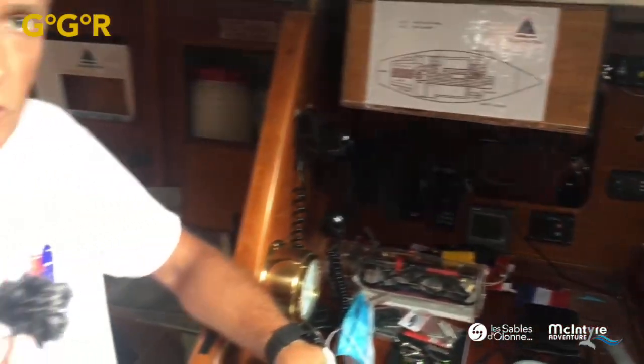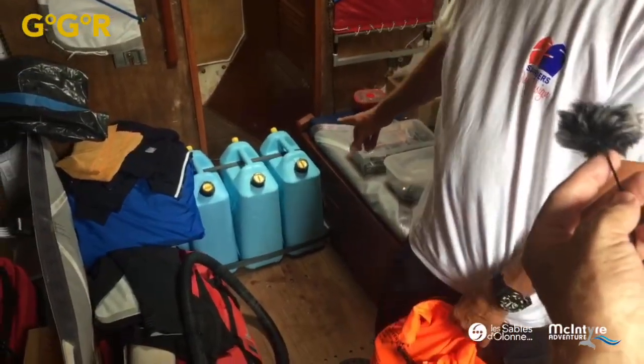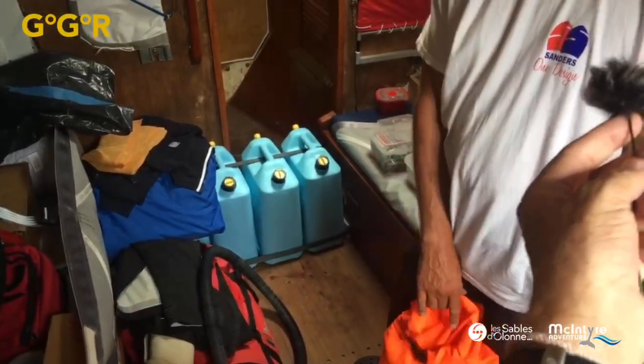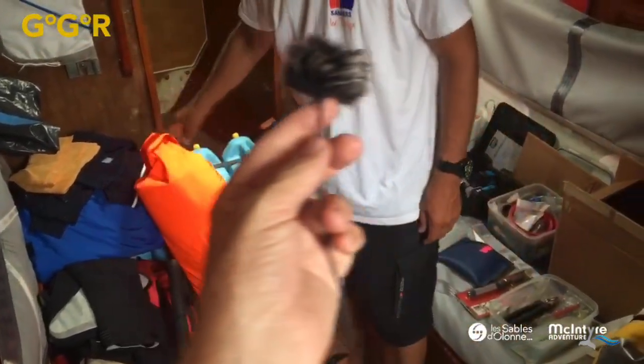Well, you know that the main tank is built into the keel, which is 340 litres. And then if you just look back over here, I've got 5 20-litre jerry cans that are strapped in, that's another 100. So I've got 440 litres. It's varying between 220 litres to 500 litres. Well, 220 is nowhere near enough in my experience, but it doesn't rain as much in the ocean as people think it does.